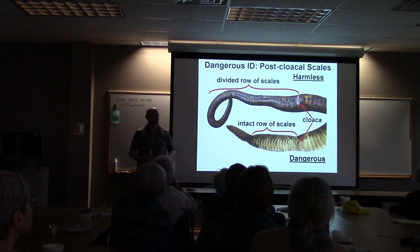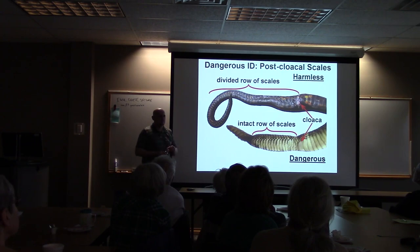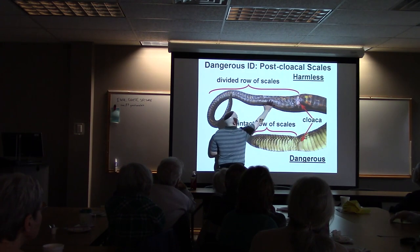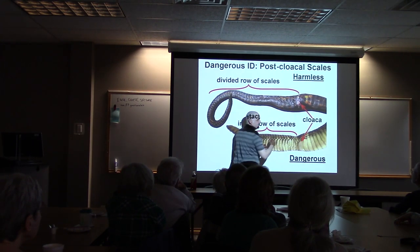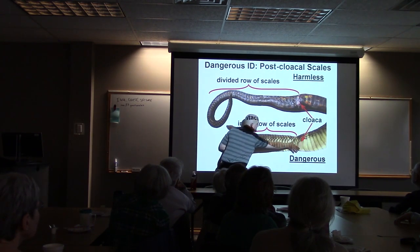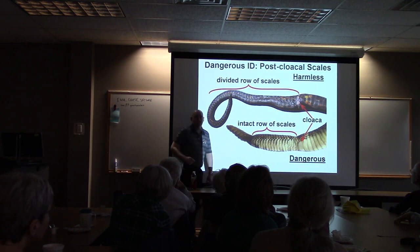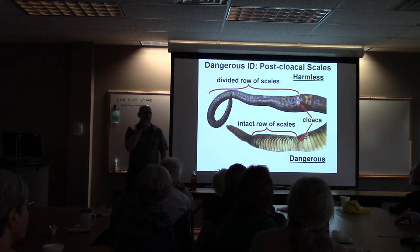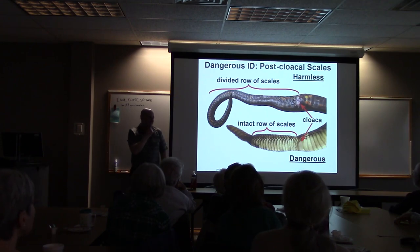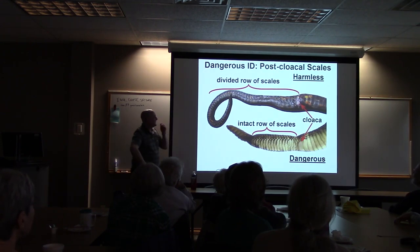Another technique we can use is looking at the bottom of the tail. If we look at the bottom of the tail, in all of our non-venomous and rear-fang species, from their cloaca backwards, which is where they do their business, we have two scale rows, as opposed to things like rattlesnakes, which have just one. This is also an incredibly effective technique. But once again, I kind of have to pick up the snake and check its tail. No, it's probably not the best idea, right? So probably a bit of an issue for us.